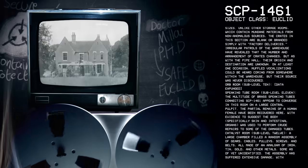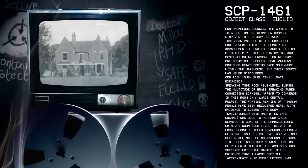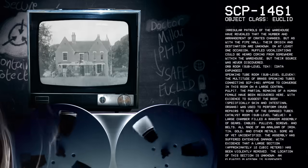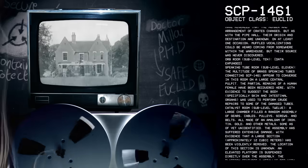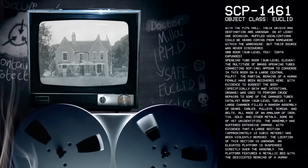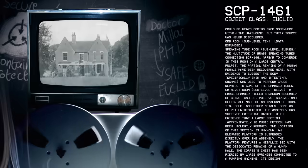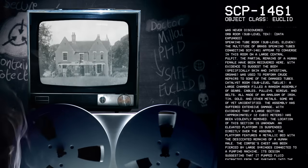Orb room, Sublevel 10. Speaking tube room, Sublevel 11. The multitude of brass speaking tubes connecting SCP-1461 appear to converge in this room on a large central pulpit. The partial remains of a human female have been recovered here, with evidence to suggest the body, specifically skin and intestinal organs, was used to perform crude repairs to some of the damaged tubes.